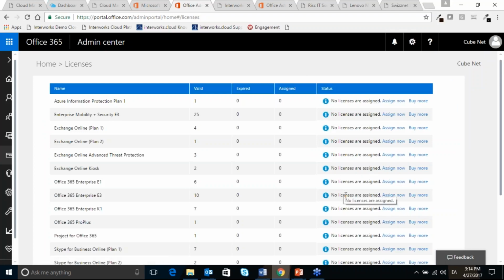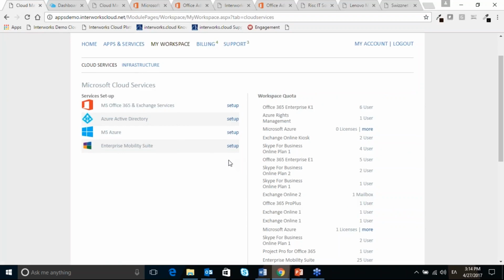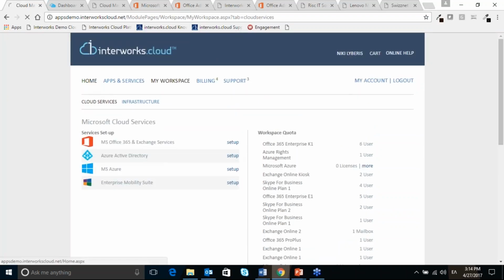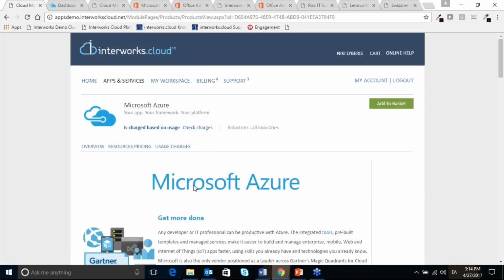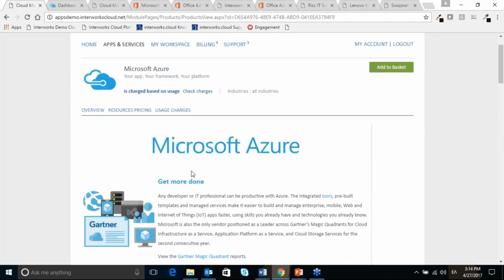Finding products and services, buying products and services, managing products and services, paying for products and services, and actually using them and invoicing of products and services is fully automated with InterWorks Cloud Platform. Now, the same ease of use happens with Azure, which sounds very contradictory as Azure is a virtual pool of resources, a huge pool of resources. With InterWorks Cloud Platform, we have made Azure just another service within your product catalog.